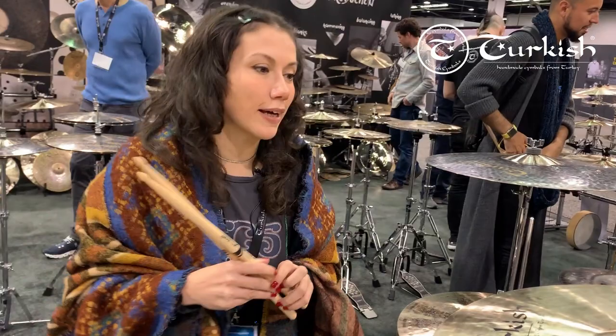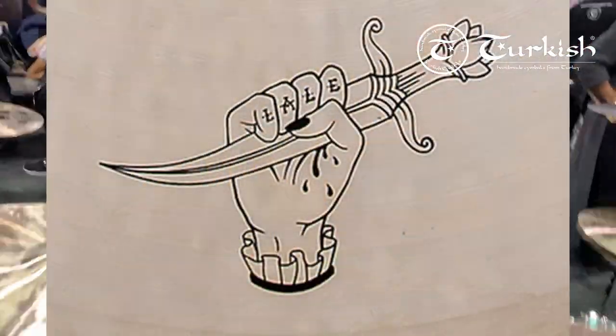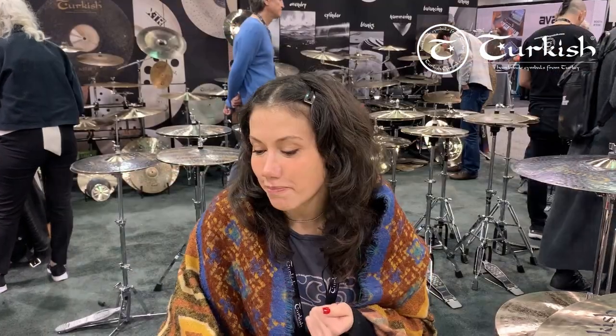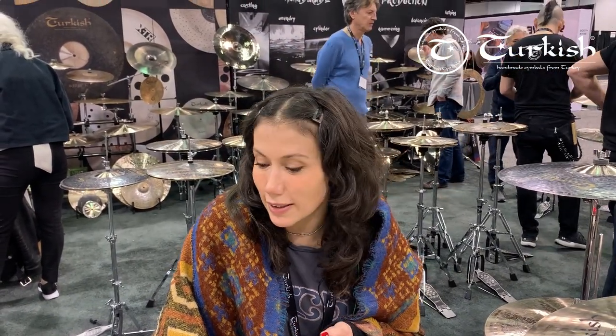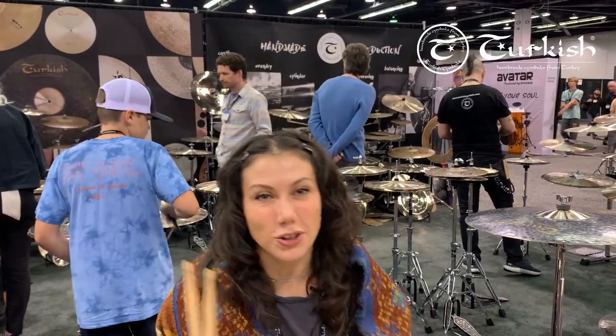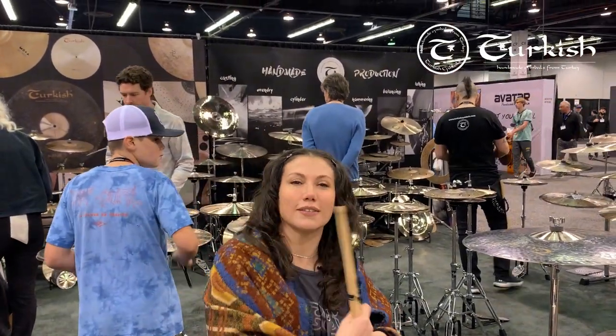So you want me to play? Yes, I do. Oh, you want me to talk about the logo? Yeah. Okay, I designed it. It's from an old school tattoo symbol. It means, well, staying strong. Another story, I don't want to make it a long story. It's a tattoo thing.